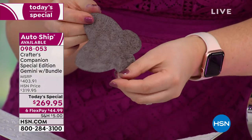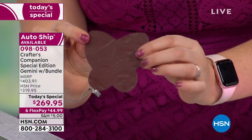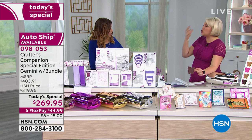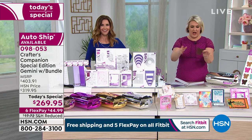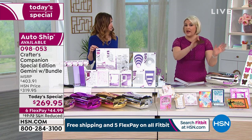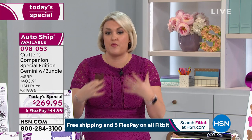Now that was leather. That's not just real leather, leather-ish. And we've cut it thick and we've embossed it. And this is what I want you to understand, the sheer pressure in this machine. If you've got another machine at home, not a Gemini, go and get it out now and try and cut some leather, and then try and emboss some leather. I can tell you, it just won't have the pressure to do it.